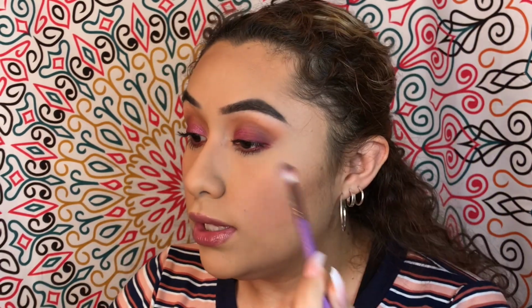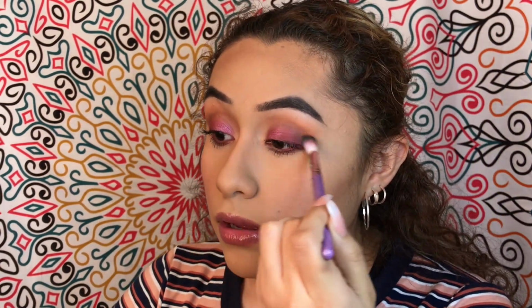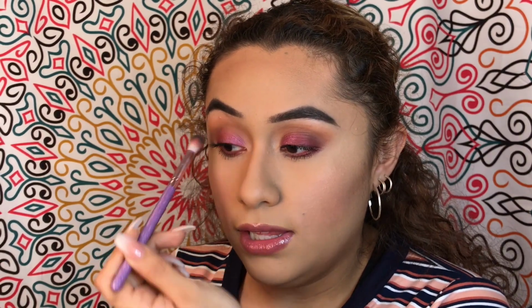Let's start with the cream. I'll rate it a 6. I mean, what more can you expect from a cream? You know what I mean? As for the eyeshadow, I'm going to rate it an 8.5. The pigment is cute, the color is cute, and I love how this look came out. As for the brush, I'm going to rate this a 9. I really liked it.